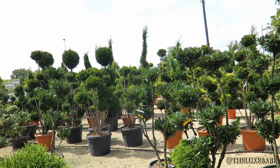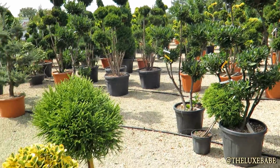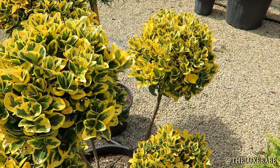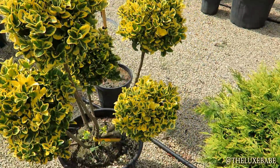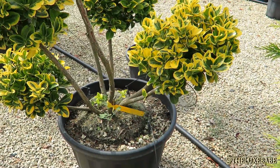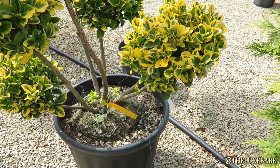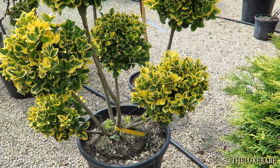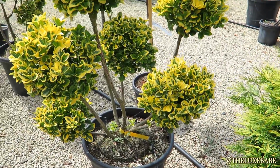Look at all these topiaries. Oh my gosh. This one is really nice. I've never seen a topiary like this before. It's really done well, and it exposes those branches very nicely, and that's what I want to see in a topiary. That looks amazing.